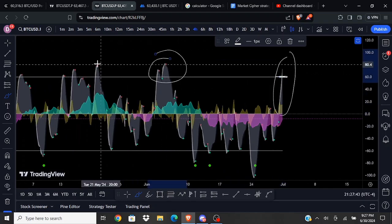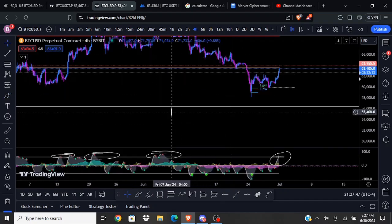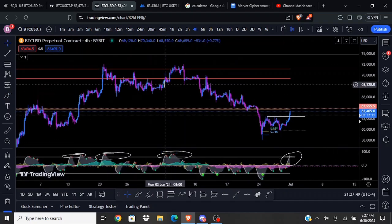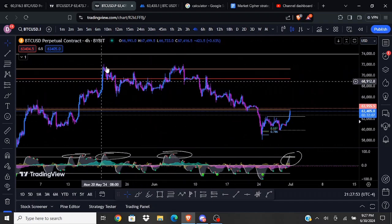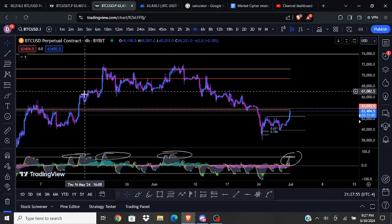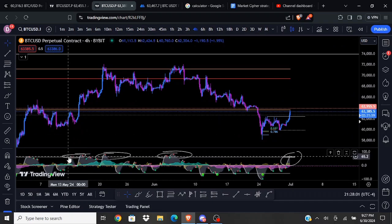This is typically a place where once momentum gets above this point, you can see pretty aggressive moves. And looking at previous ones, we got a pretty aggressive move there. Definitely an aggressive move here. Pretty aggressive move here. This one, not so much. We kind of topped out at the 60 line though.